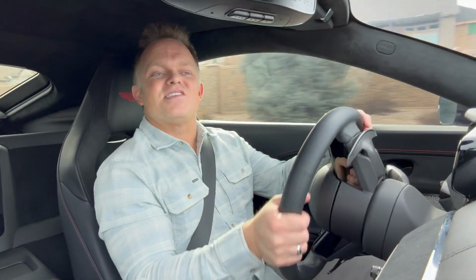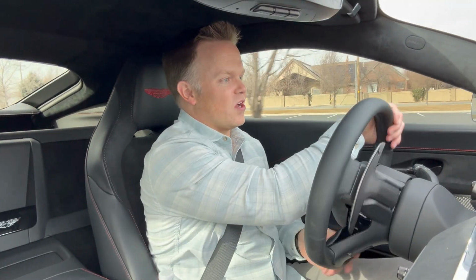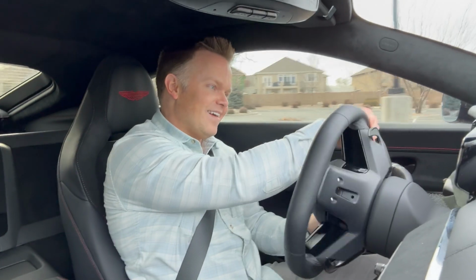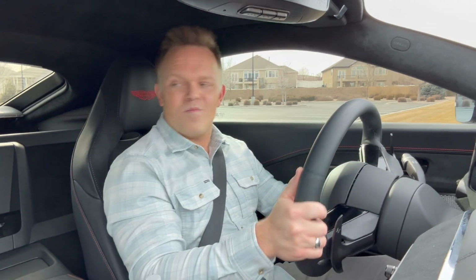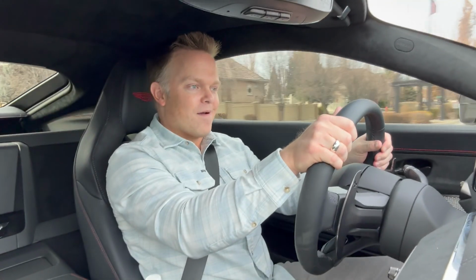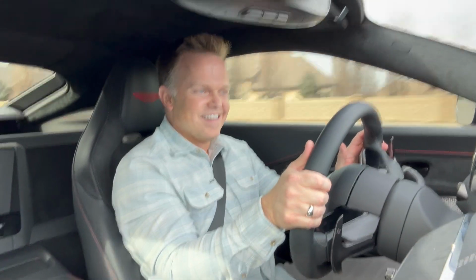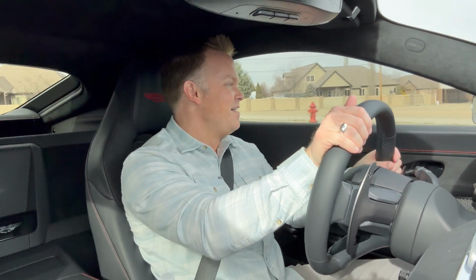Oh man. So immediately the thing that's going to strike you about this is that glorious motor and its sound. Oh man, I don't know, maybe it's just been too long since I've driven something with a lot of power, especially coming from a V8. Oh man, it's just so good.